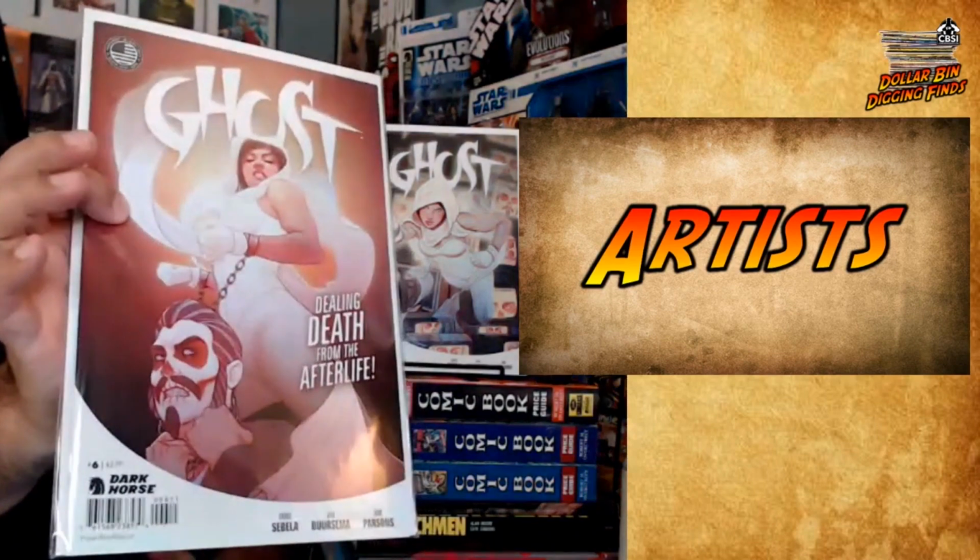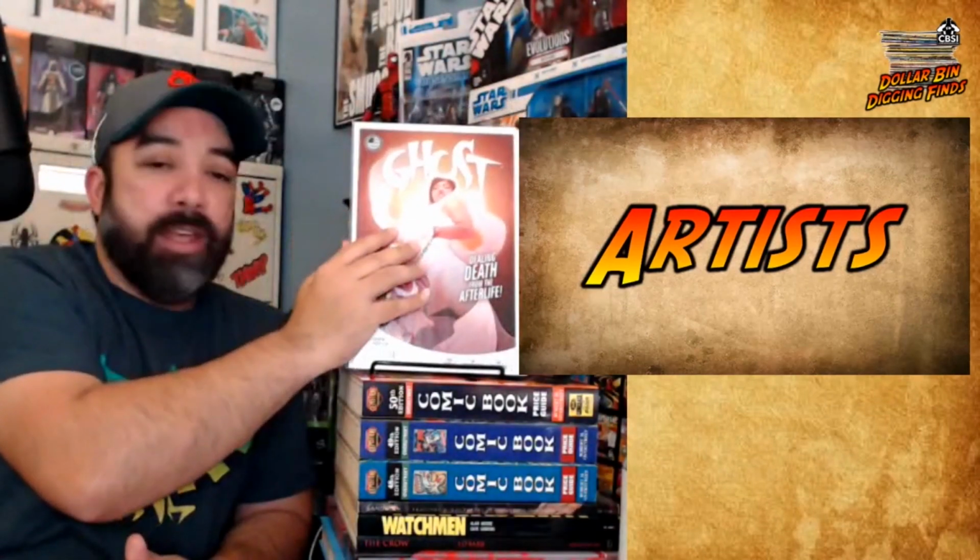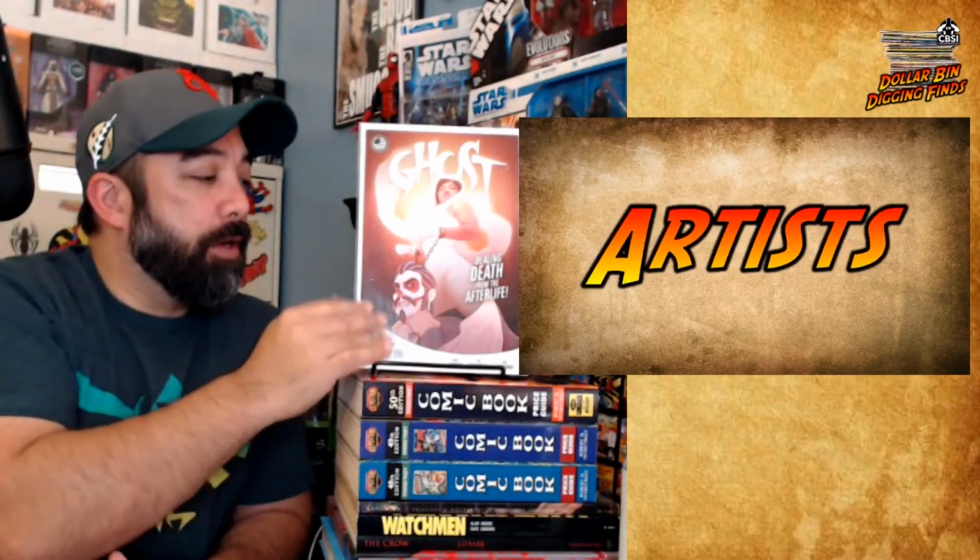I like Jenny Frison's art. There's just something about it that catches my eye. Issue 6 here as well, I grabbed. They've got a kind of similar vibe, and you get that even with her Wonder Woman run and whatnot.